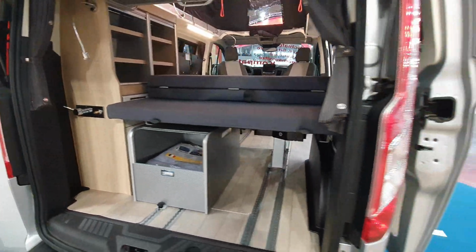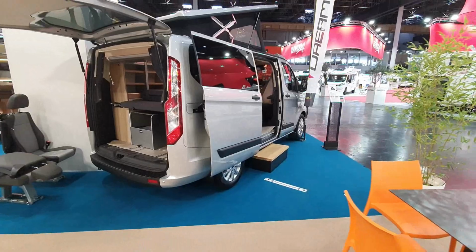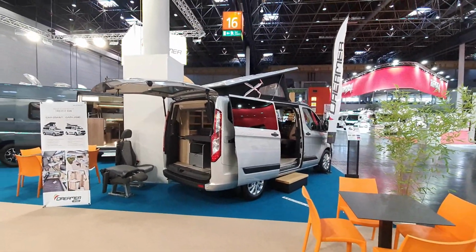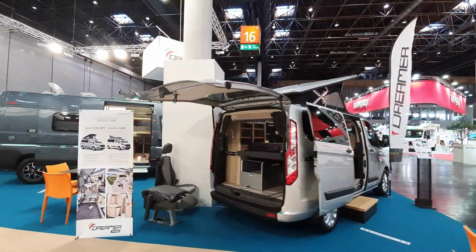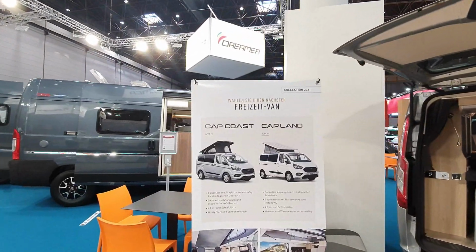Anyway, so there you go. I've tried to be realistic about this van here. So what I suggest you do instead of something like this is to get yourself a motorhome or a campervan. There you go, Capron Coast and Capron Land.